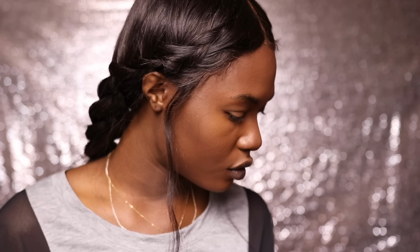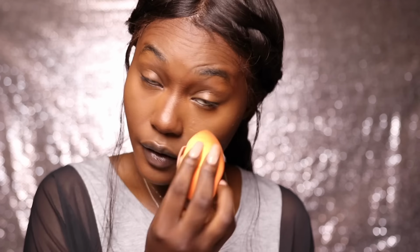Now to set my under eye, I'm going to use my Laura Mercier's translucent powder. And before I set it, I'm going to just look up and blend out any of the concealer that may have started creasing under my eye.